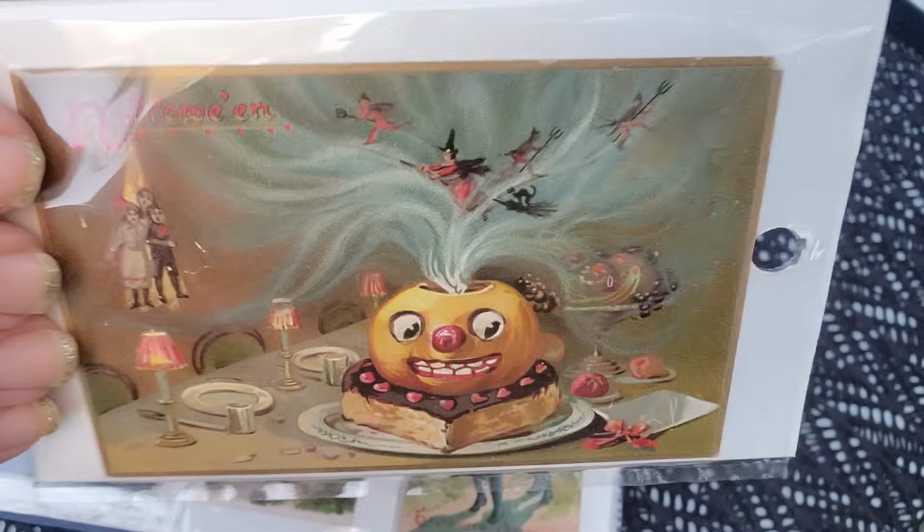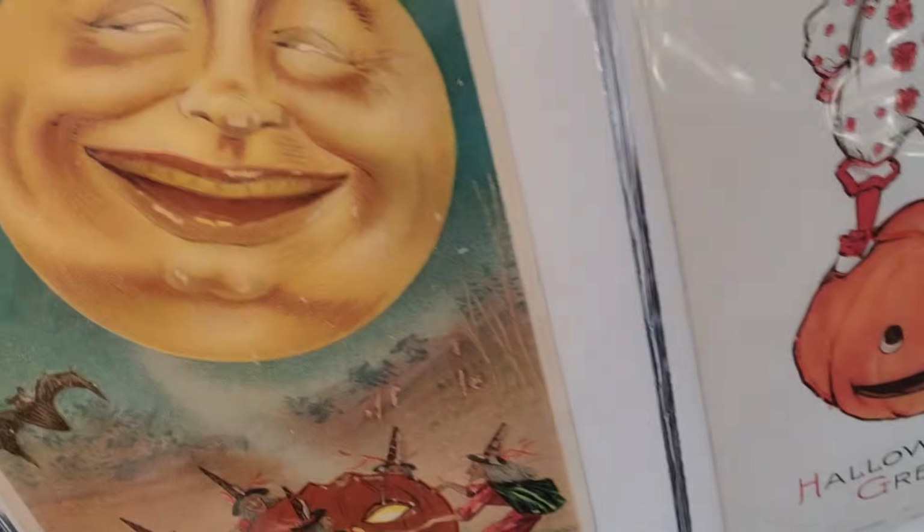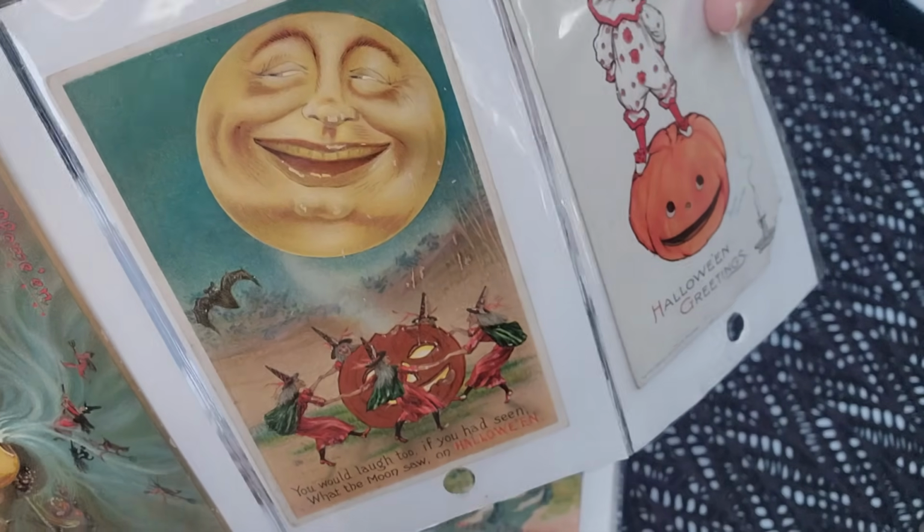What is that card worth? I'm not sure these days. Is it over $100? I would think it is. Do I know for sure? No. Is the man in the moon with the witches doing their dance around a pumpkin with the bat flying a $100 card? To me, all day long.